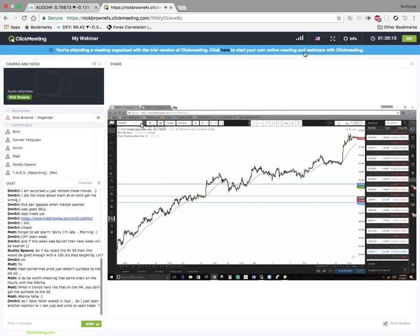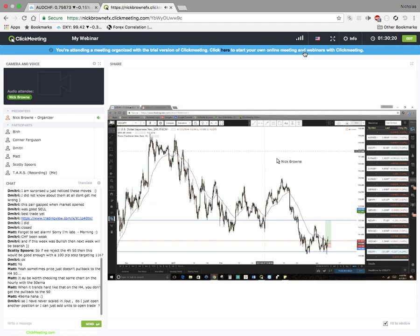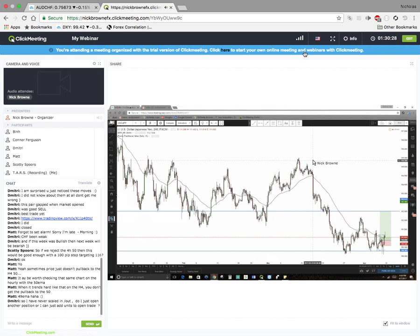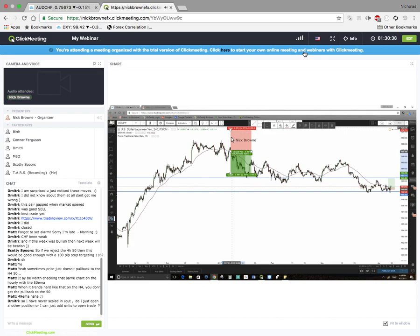Dimitri, scaling in is a little difficult for us, and there's something to definitely be kept in mind. With us being in the US and having all these darn regulations, once you scale in, so let's say you took a short position here. Say you took a short position, APL move on this, and you said you wanted to target these.